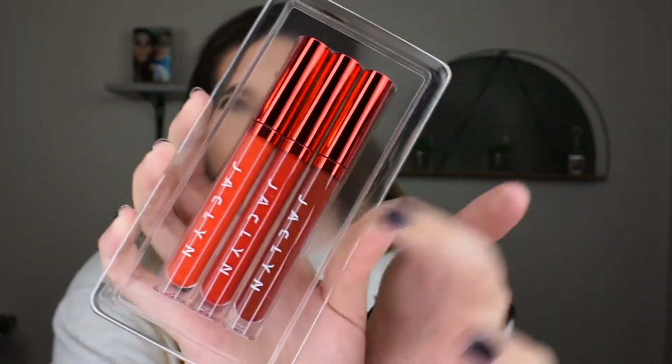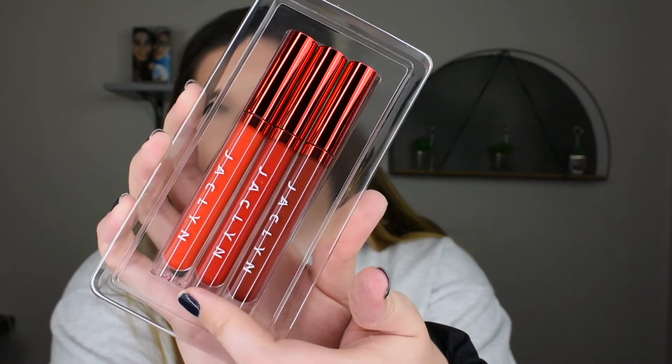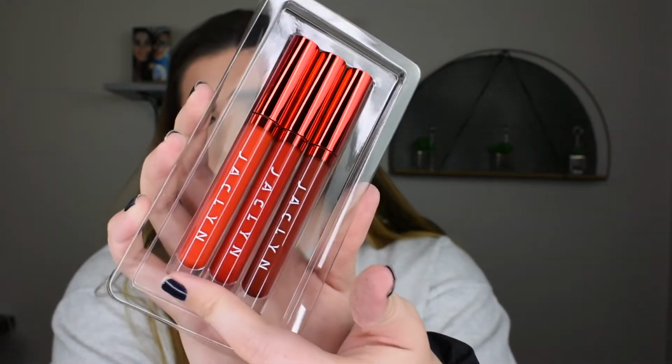I think that they're really pretty. This is like a really nice burnt burgundy shade. This one's like a hot chili pepper. And then this one's more of an orangey tone. But I'm definitely going to swatch all 3 and just see how they look on the lips. But first, let's go ahead and get on to applying.